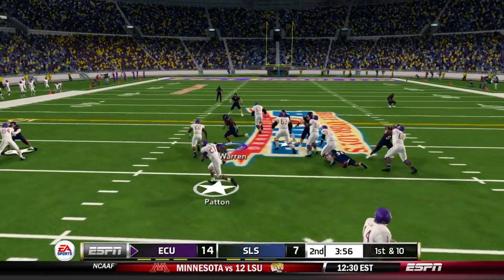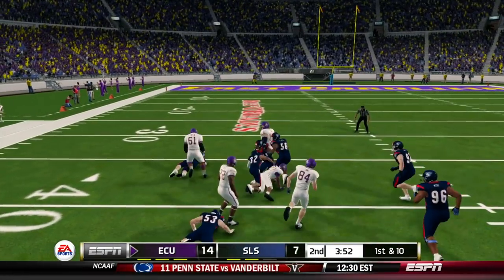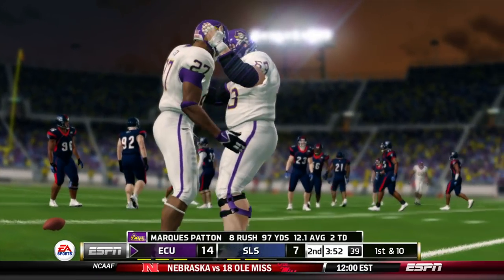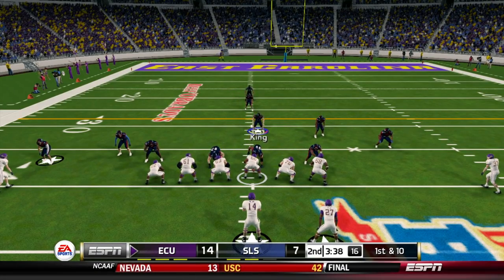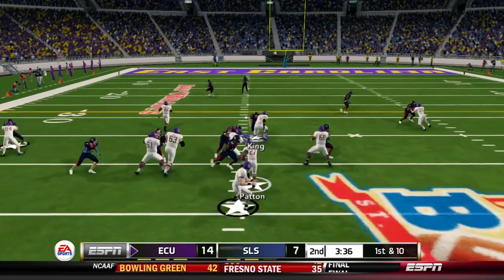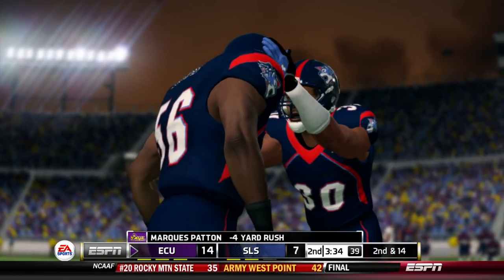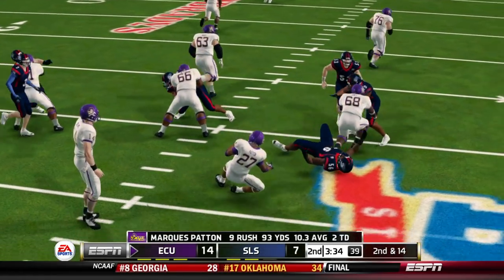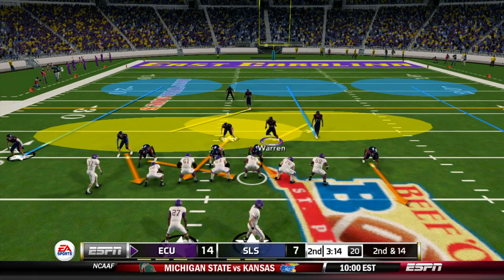So 1st and 10, handoff to left side. Patton picks up a block and a lot of room and another block downfield. He stays on his feet and eventually gets taken down by Bryant Britt. And look at this. He's already closing on 100 yards here in the first half and multiple touchdowns. But here is Patton on a draw play. Finally, somebody makes a play. It's a big hit in the backfield by Leon Christopher. I have not seen that animation before, but I'm glad to see it now in this game.